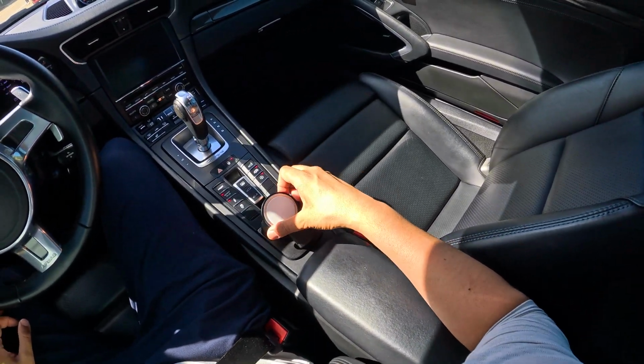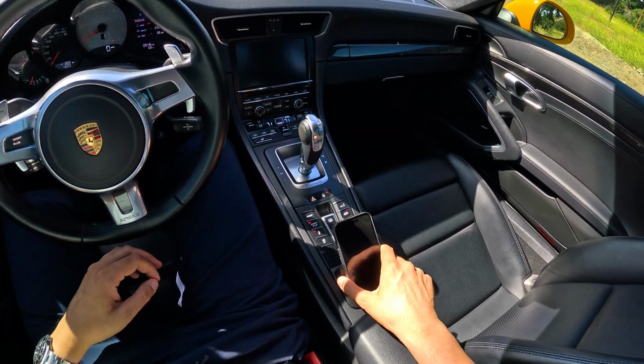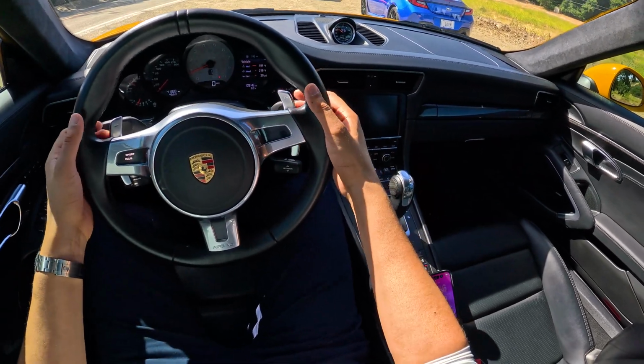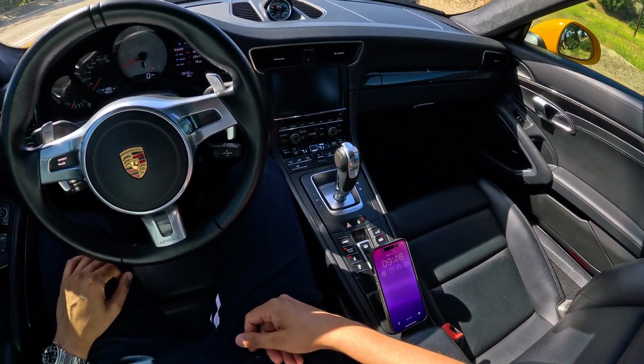By the way, really love this wireless MagSafe charger here. Holds your phone right there. It makes a lot of sense in this car because it's PDK, unless you wanted to actually adjust and do your gear shifts from the gear lever rather than from the paddles. Obviously, you can't really do this with a manual transmission, but really impressed, man.